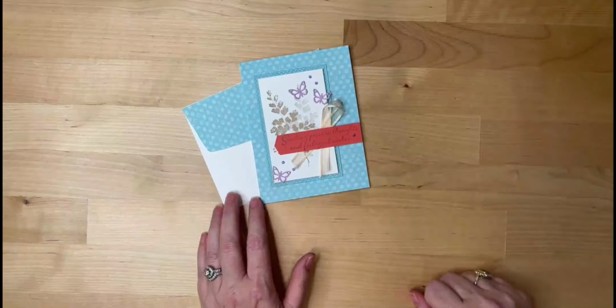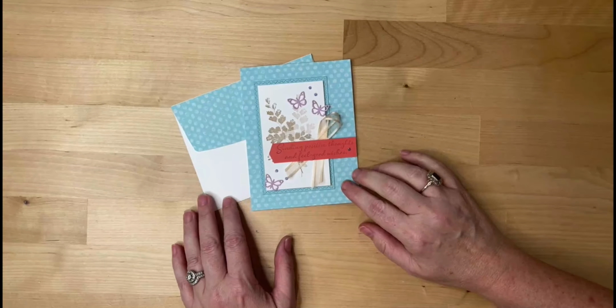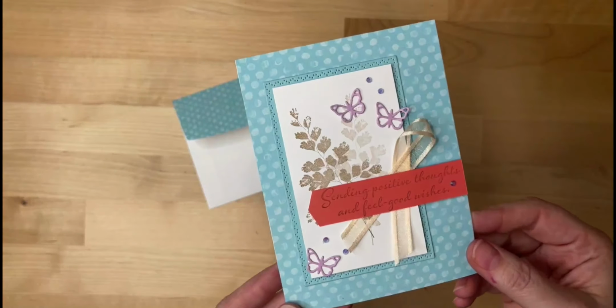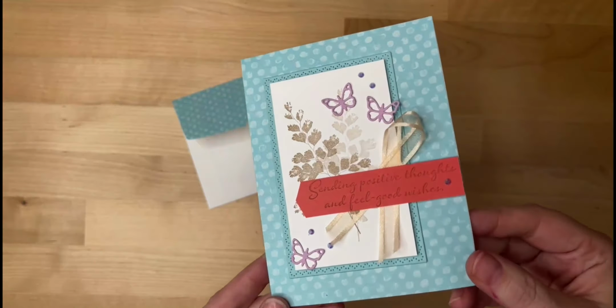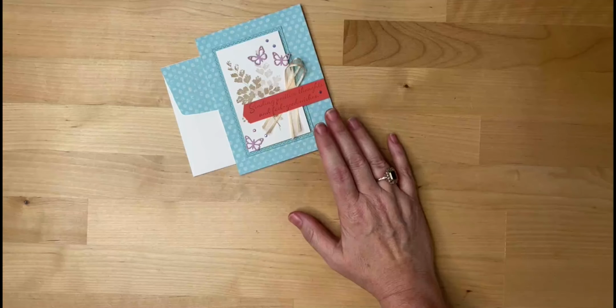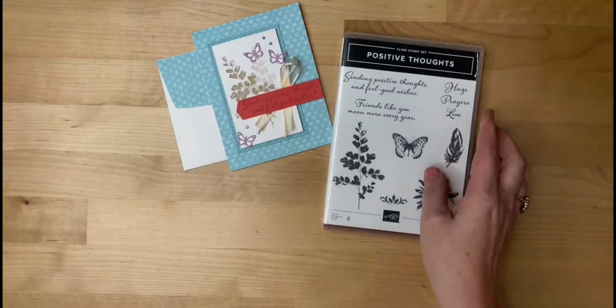All right, let's get to stamping because that's what you're here for tonight. I'm going to start with this card. It says, sending positive thoughts and feel good wishes. Okay, so this card starts off, let me show you the products that we're going to use for that.